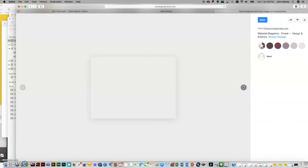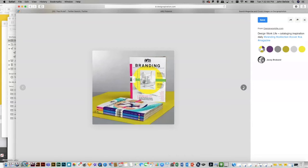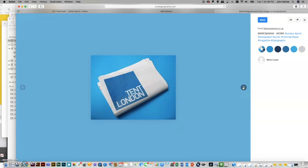So there's no real hard, fast rule as to how many things you have to have on the cover, but I can tell you from the ones that I've worked on, most clients like to see multiple cut lines to try and draw the reader in to something interesting.